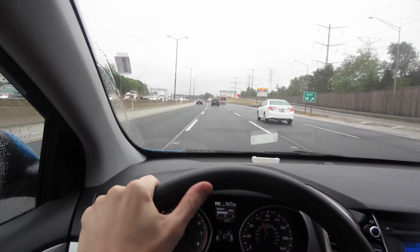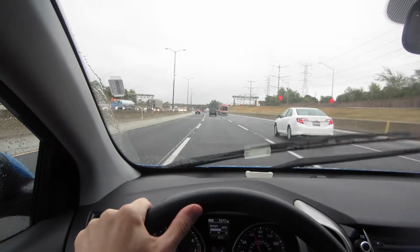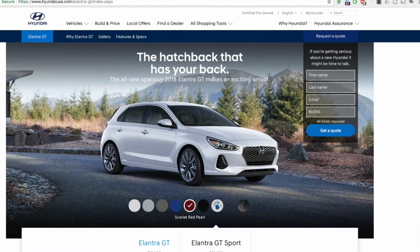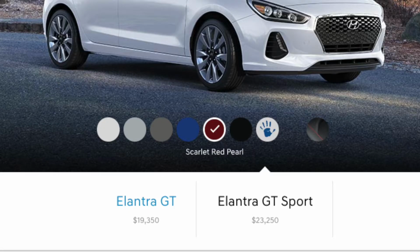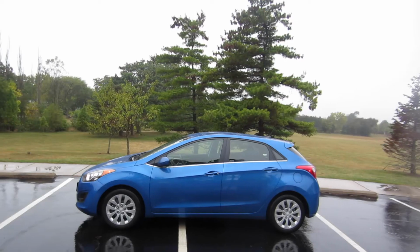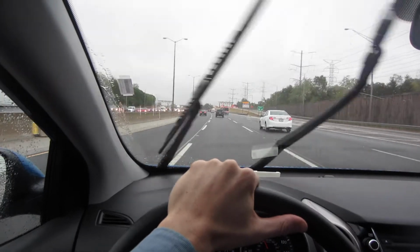It was decent. Nothing really special about the Elantra. I do know that the 2018 now has a sport version, which is supposed to have a lot more acceleration. So if you're looking for something a little bit more aggressive, you might consider checking that out. Otherwise, this drives like your standard small hatchback. Corners pretty nicely. And I'm happy to say that the cabin noise was pretty decent.